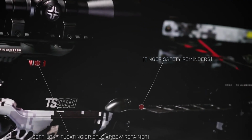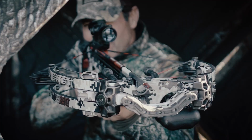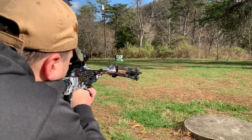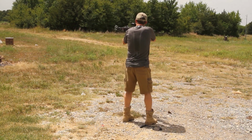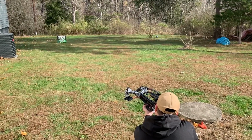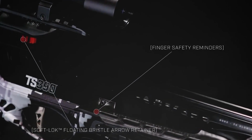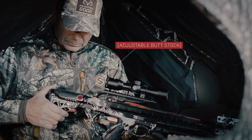Introducing the Barnett TS390 crossbow, a groundbreaking leap forward in the world of archery and hunting equipment. This is no ordinary crossbow, it's a high-performance machine engineered to deliver unmatched accuracy and power, catering to both novice archers and seasoned hunters and survivors. What distinguishes the Barnett crossbow is its impeccable design, focusing on performance and safety.